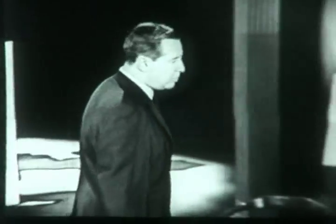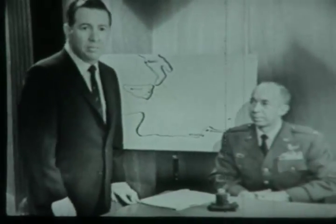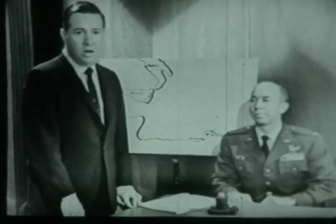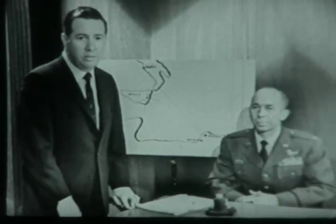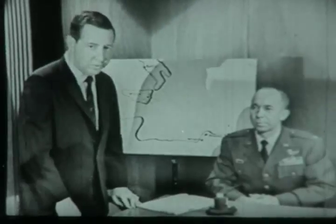With us tonight, for more information about circumstances surrounding the disappearance of the Lady Be Good, and to help us put the pieces of this puzzle together, is Colonel Norman C. Appold, Assistant to the Commander, Air Research and Development Command. Colonel Appold was, on April 4th, 1943, the Operations Officer of the Lady Be Good squadron.